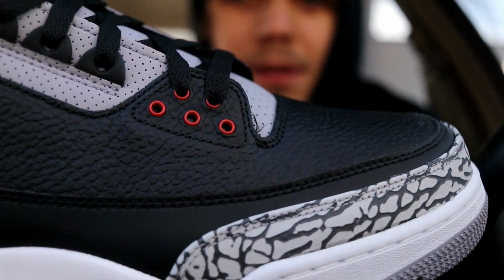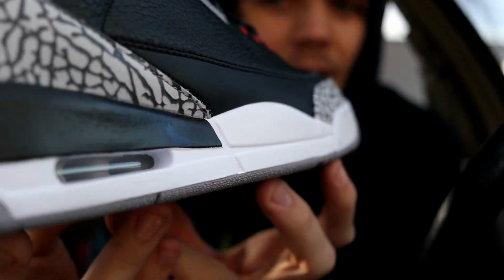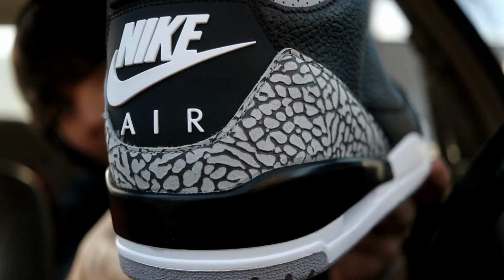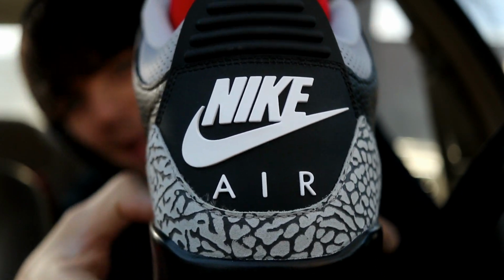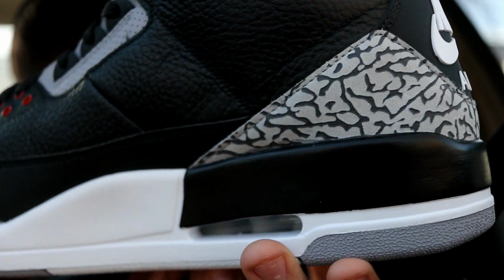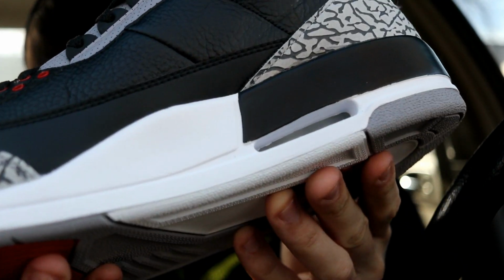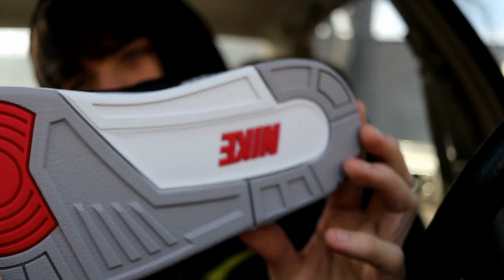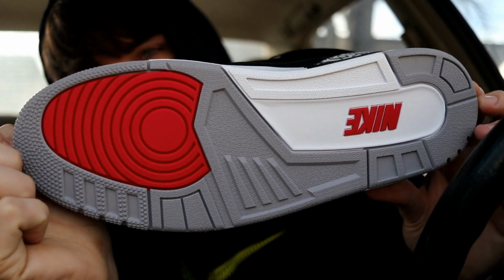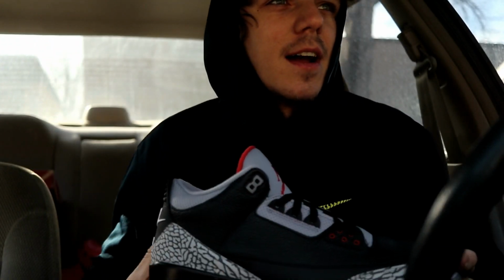The elephant print. Of course, these are OG, so you've been seeing these since the 80s, dude. Elephant print just all along the heel. And of course, you got the swoosh. That's what people wanted, bro. That is what people wanted. The elephant print. The black leather, the white midsole. And of course, that very iconic 3 bottom. Of course, the whole shoe itself is iconic.